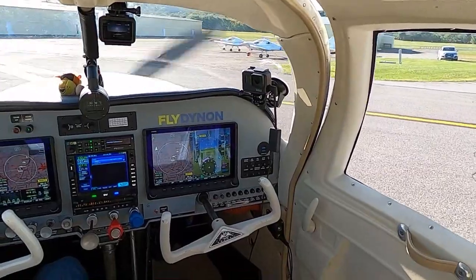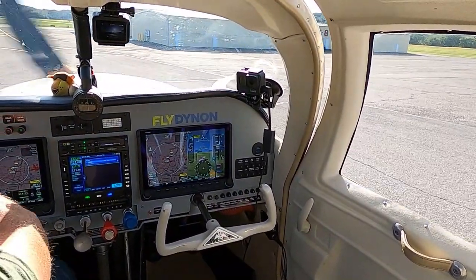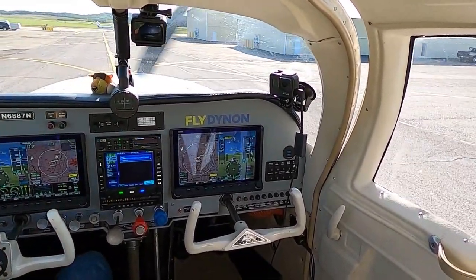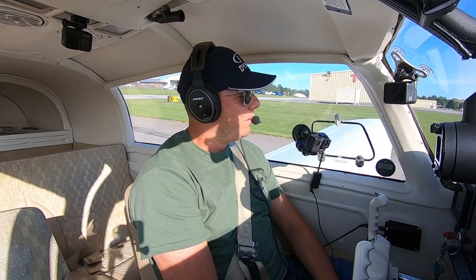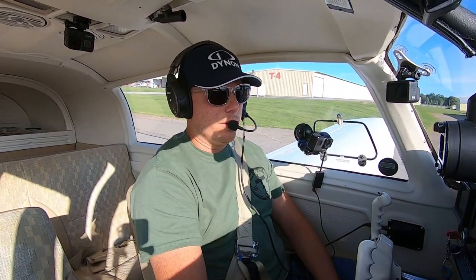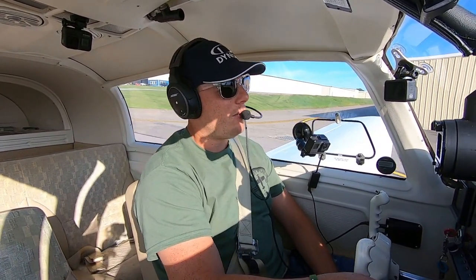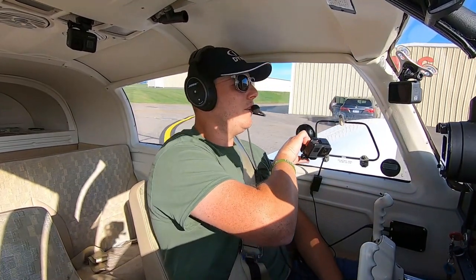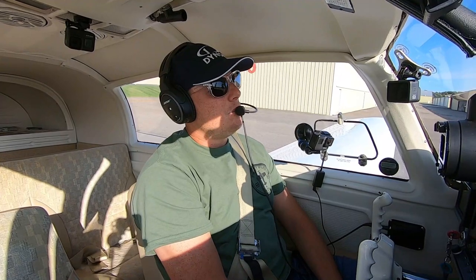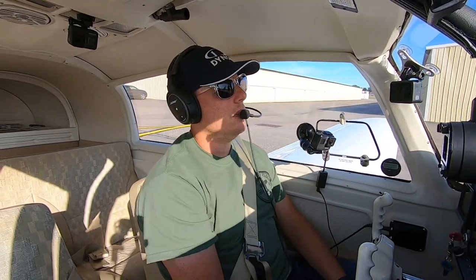So we're going to do some pattern work today, and I want to show you, now I'm not an instructor, but I'm going to do what I was kind of taught and just go from there. So just don't follow exactly what I do in case it's wrong, right? But I want to show you how fast we get to the pattern in a Mooney.